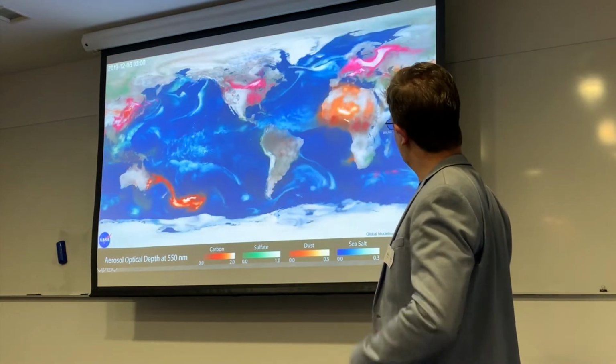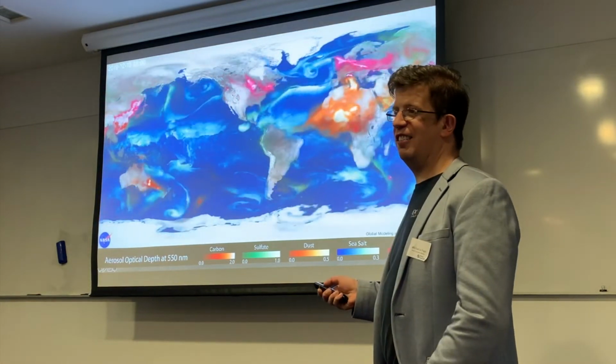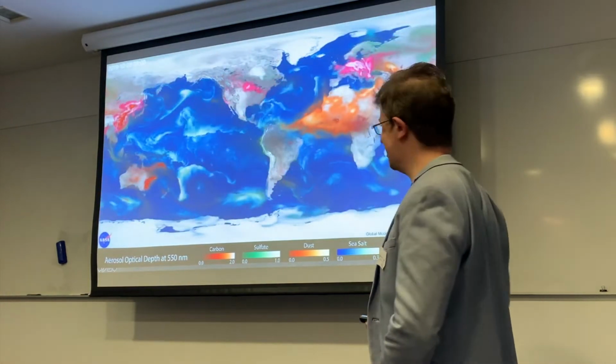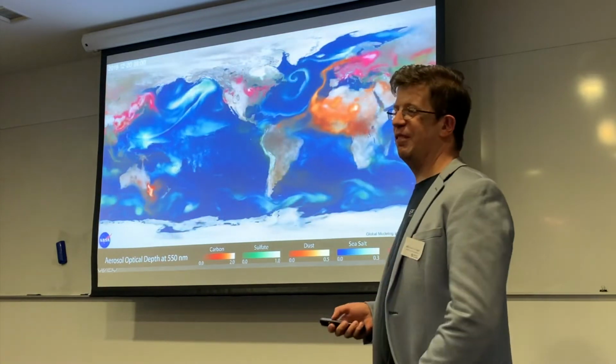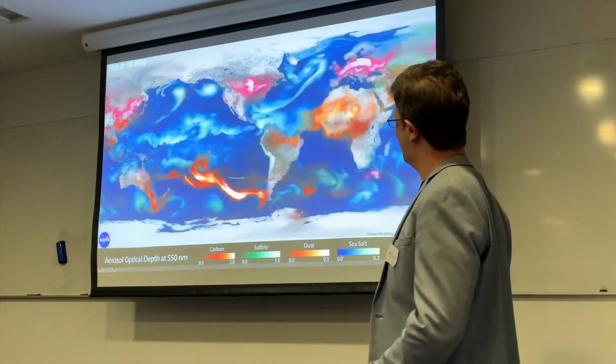The sand from the Sahara. The pink is nitrate fertilizer, so all the big agriculture areas of the world, you can see where they're off-gassing all their fertilizer into the atmosphere. And lastly, the sea salt that comes from the ocean.